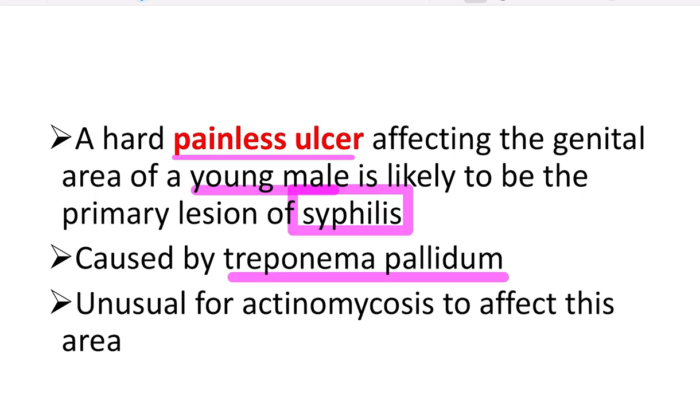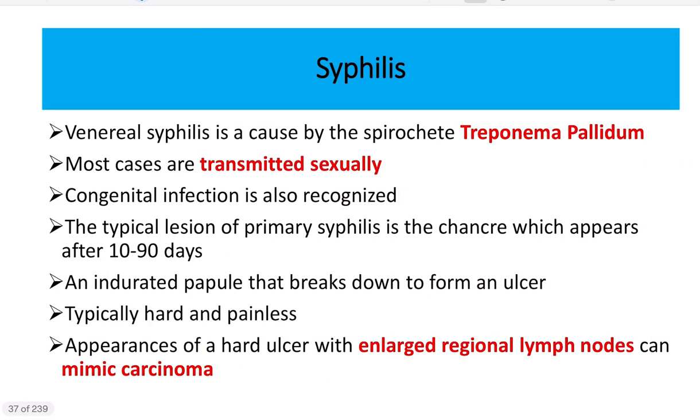It is unusual for actinomycosis to affect this area. Actinomycosis is another bacterium, but its lesion is relatively different from this type of lesion. Now let's see details about syphilis.